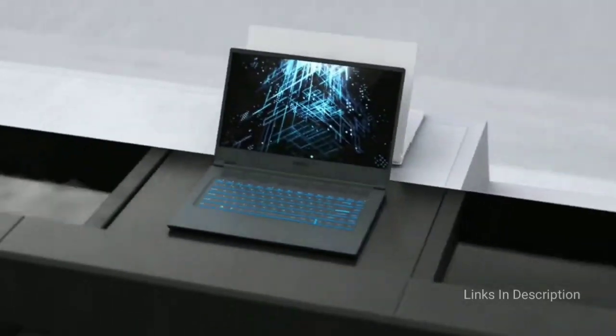It is equipped with Thunderbolt 4 and Wi-Fi 6 to permit you to connect to any device or peripherals you may need.